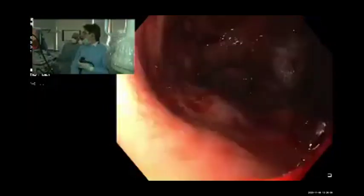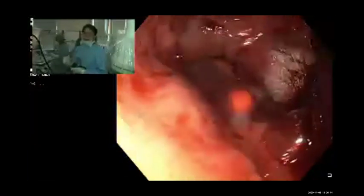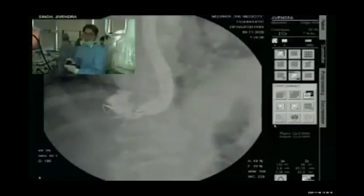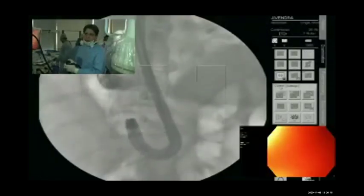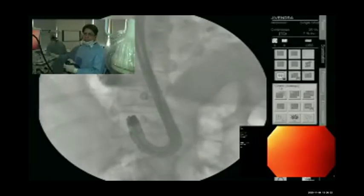Any question regarding the EUS and coil? Now, theoretically, the best is to inject. Darshanji, can you show the fluoro, please? Can you see the fluoro now? Yes. And the coil is there and the glue is still there.